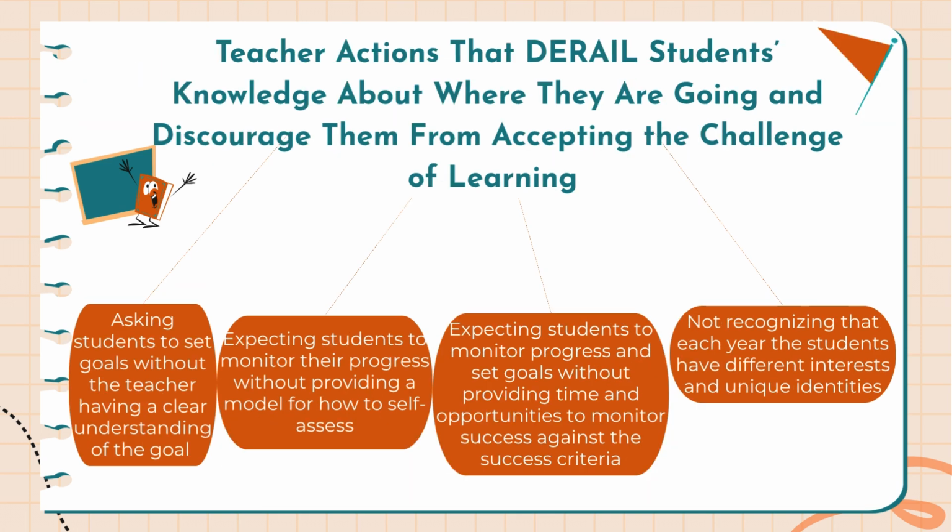And finally, the teacher actions that derail students' knowledge about where they are going and discourage them from accepting the challenge of learning. Asking students to set goals without the teacher having a clear understanding of the goal. We need to be partners in goal setting. Expecting students to monitor their progress without providing a model for how to self-assess. Show them how it's done.